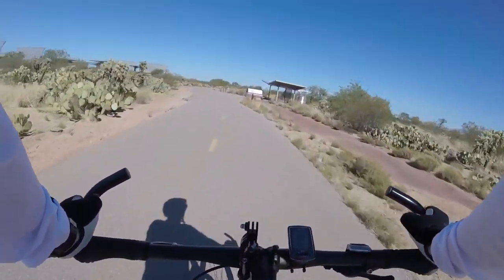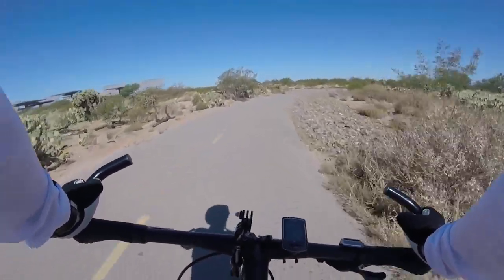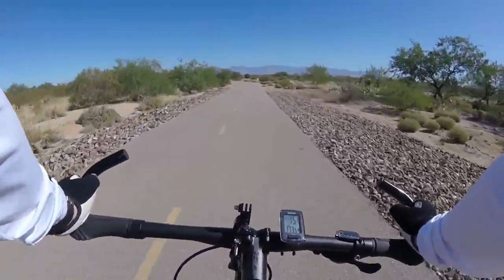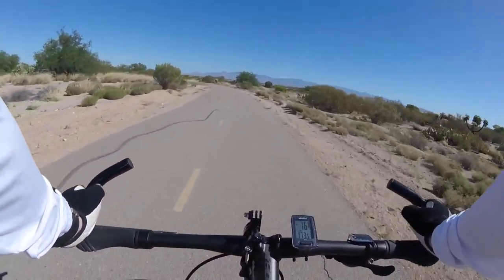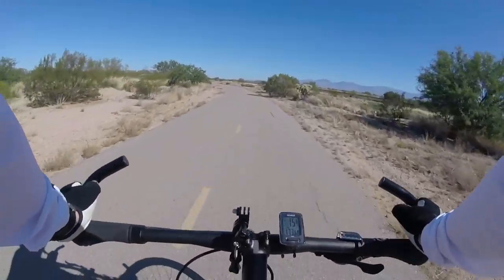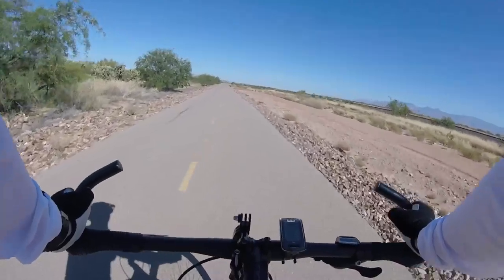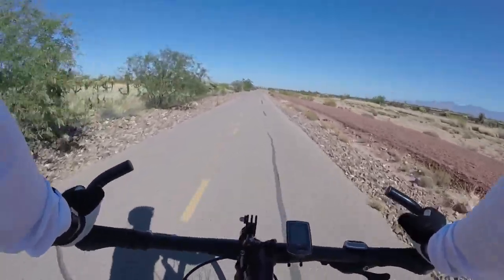Up here on the right is probably the nicest rest area on this section of Julian Wash. There's a cistern there and some places you can sit out of the sun. There's a walking, hiking path right next to the blacktop road here, or the blacktop path.